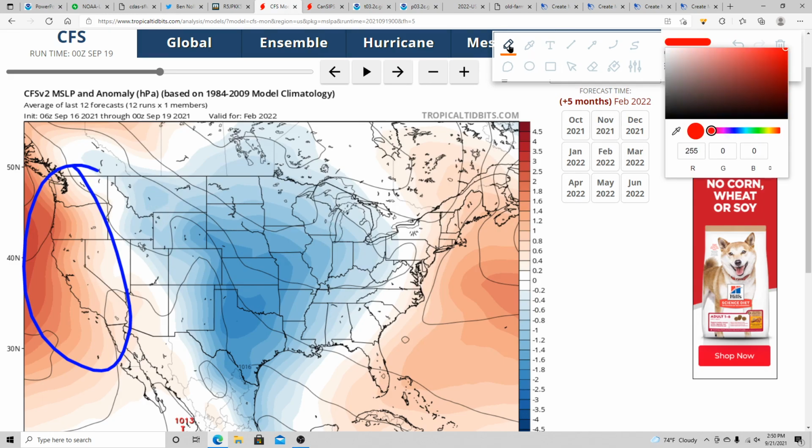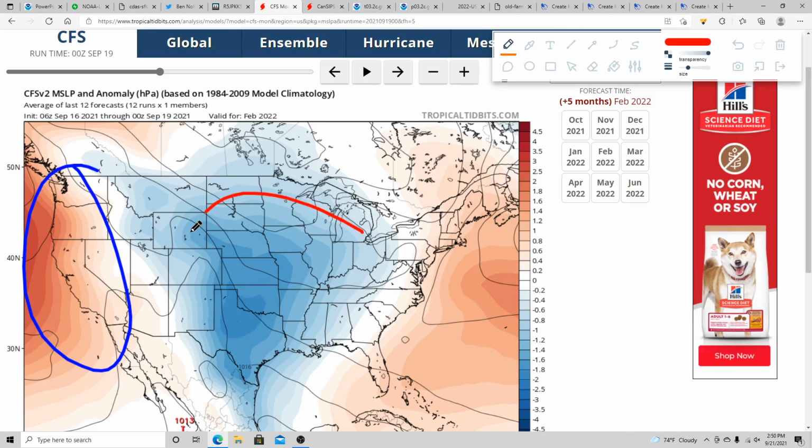And you also notice here, you got a large area of below average MSLP anomalies. That can indicate that low pressure systems may be pretty common this far south. This could also indicate there might be chances for some snow for Texas and Oklahoma again. Yeah, looking pretty similar to last winter, but then again, I don't think it's going to be as extreme here.